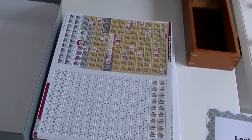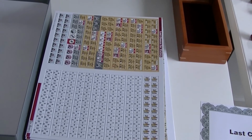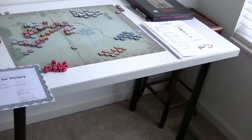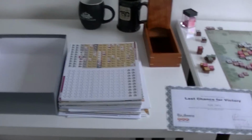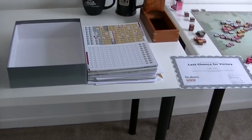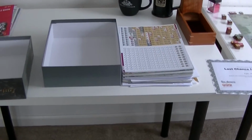I may unfold the maps here, and I don't have my extended table set up. I'm just playing a small game right now, but I've got additional modular tables here that I add for bigger games, and if I busted those tables out, I could lay the maps out. But I may just lay them out on the floor here and take some video of them just so you can see how big they are.